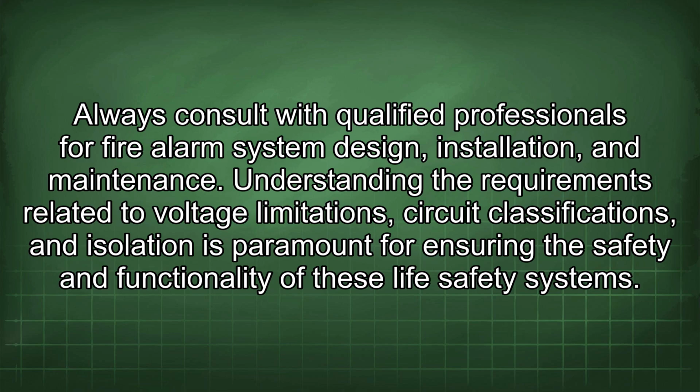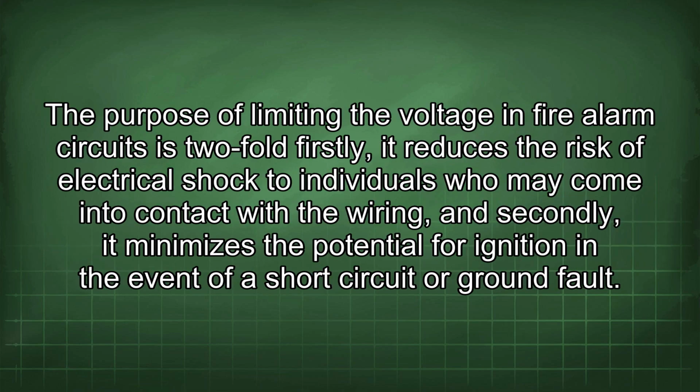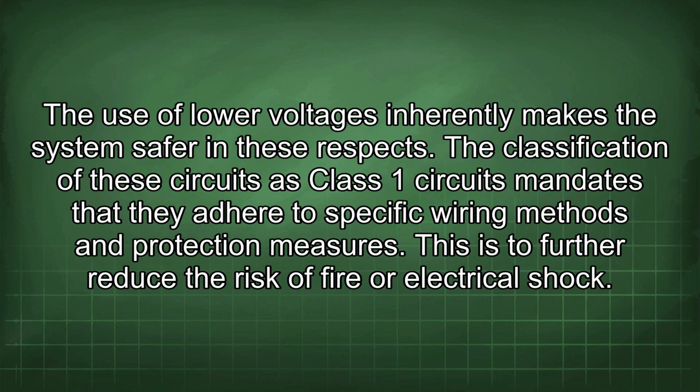these life safety systems. The purpose of limiting the voltage in fire alarm circuits is twofold. Firstly, it reduces the risk of electrical shock to individuals who may come into contact with the wiring, and secondly, it minimizes the potential for ignition in the event of a short circuit or ground fault. The use of lower voltages inherently makes the system safer in these respects.